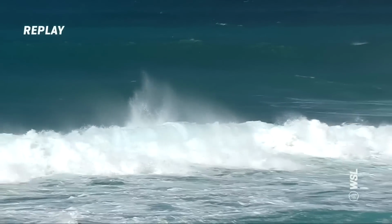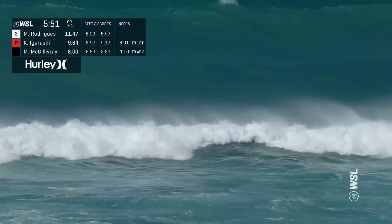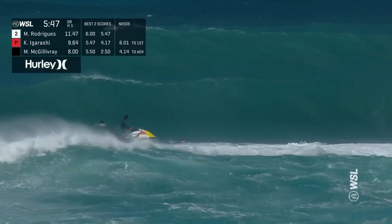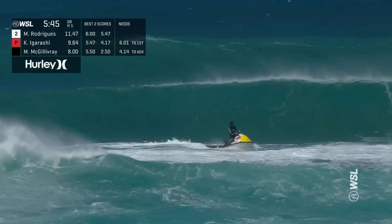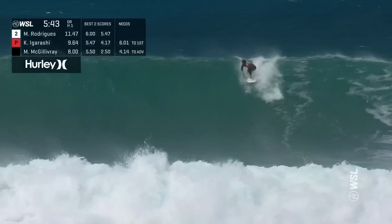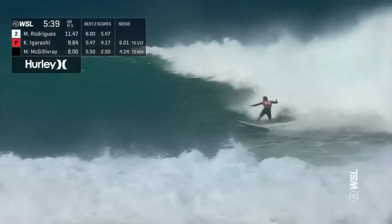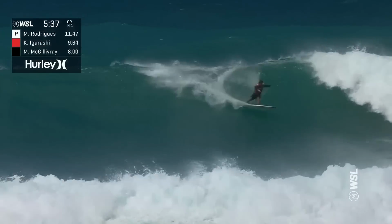And then Rodrigues backing him up. He's going to put up a pretty solid score for that turn. That was actually really solid. I like how quick he came to it. I like that he really aggressively hit that lip line. And he was hitting the lip, which is, again, high risk. So there's commitment there.